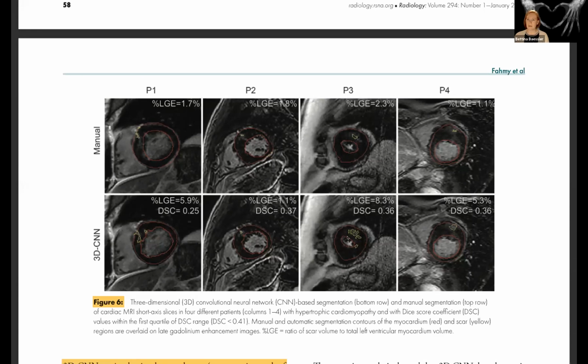There's a related question to this one. In HCM, there is some consensus in utilizing 6 standard deviations from normal tissue. Does your approach consider it? How do you think about the variance?